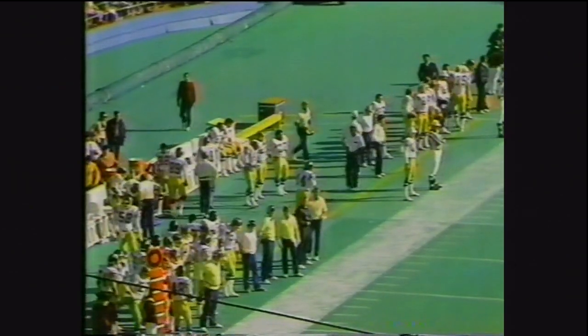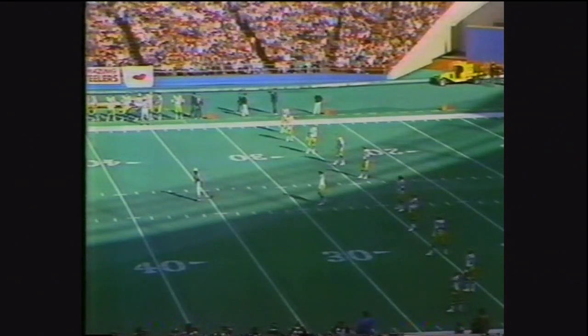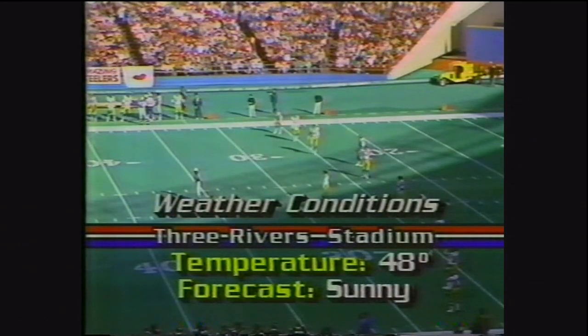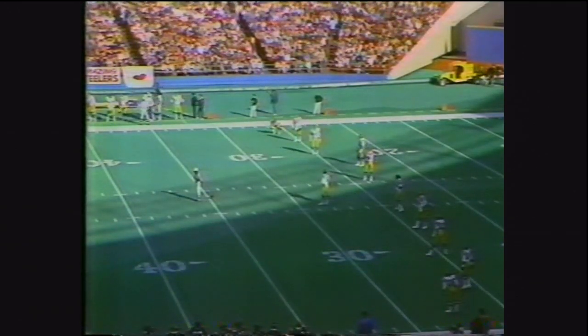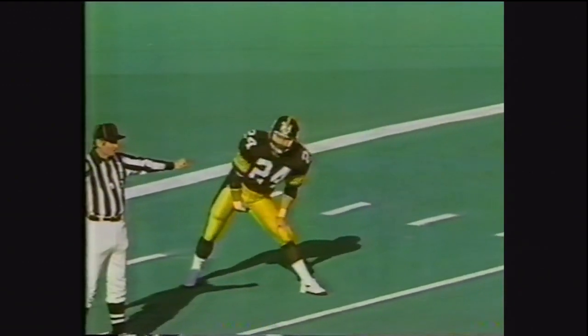They expect the temperature to make it up to 60 degrees this afternoon. That would be a heat wave here in Pittsburgh. The Steelers have won the toss. It's only 48 degrees now, but beautifully sunny skies and just a terrific day for football. Ralph Benershka will kick it away for San Diego. Rich Ehrenberg limbering up inside the 5.